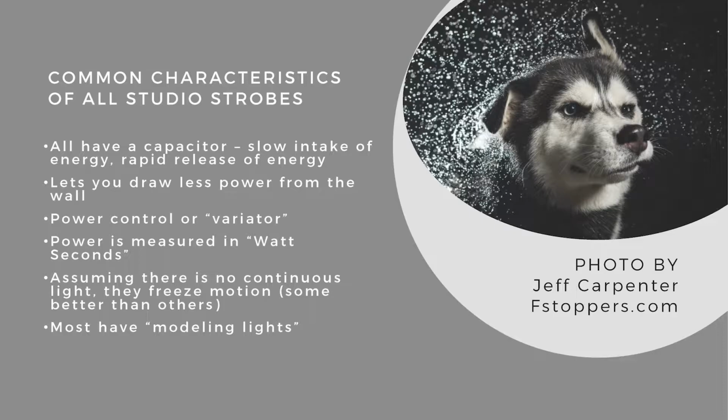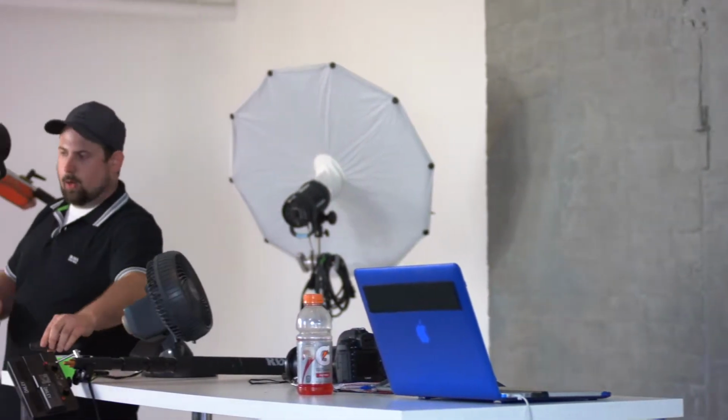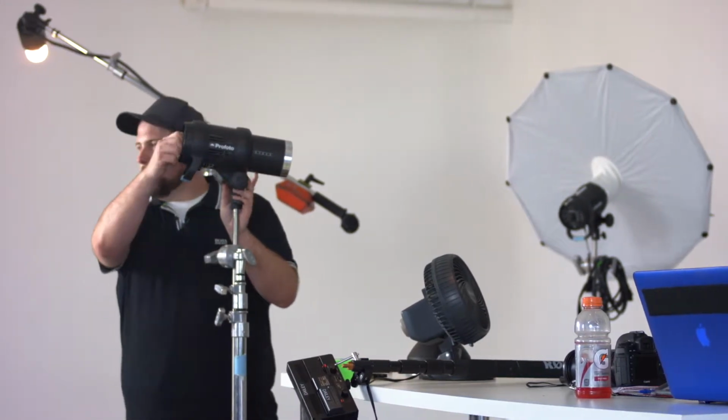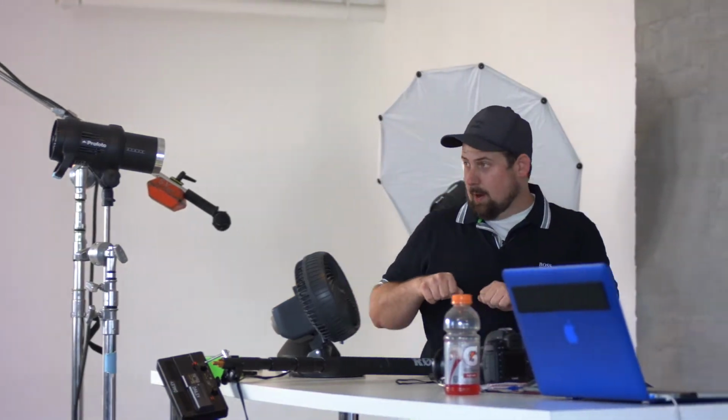So the characteristics of all strobes, like I mentioned, they all have a capacitor, slow intake of energy, rapid release of energy. They let you draw less power from the wall because that energy is coming in slowly and then being released quickly. They all have a power control or a variator. On these monolights, it's pretty simple. It's just one dial here in the center. You dial up or down. The variators on older strobe packs, like I said, you have to dial in the right combination to get the right amount of power output from your strobes.